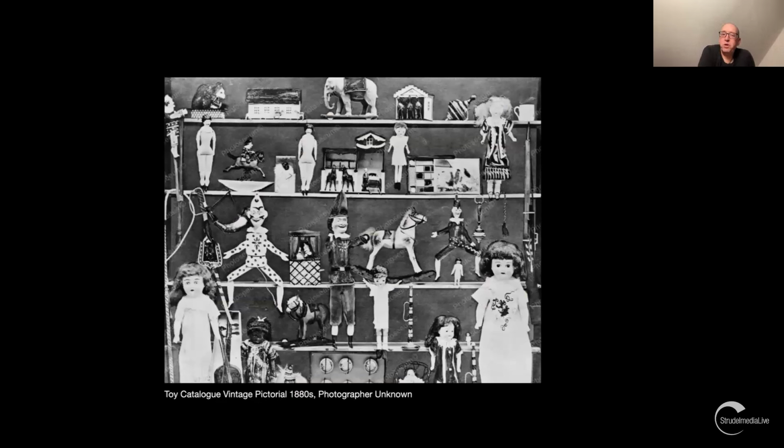And here we are seeing a vintage picture from a toy catalog. And there you see the difference between photography and painting. It is very easy to make pictures and to capture all this minute detail, just as Fox Talbot predicted. And then you can print it into a catalog. And here was the first thing how photography was used. It was used to sell stuff.